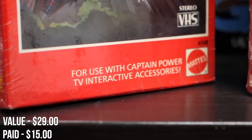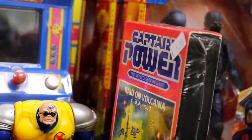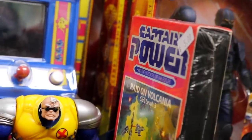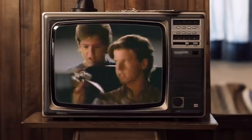I don't remember doing this type of thing with any sort of cartoon or show where your toys were for use with Captain Power TV interactive accessories. Of course there was stuff where you had toys based on what you were watching, but to know your toys were interacting with the animated show, the CGI show, with you.